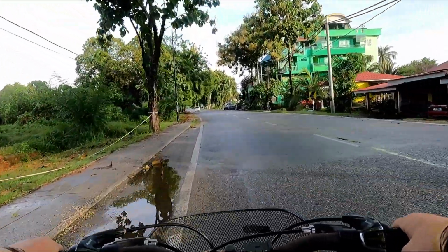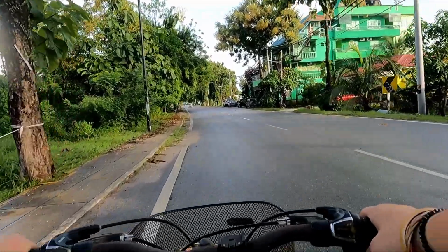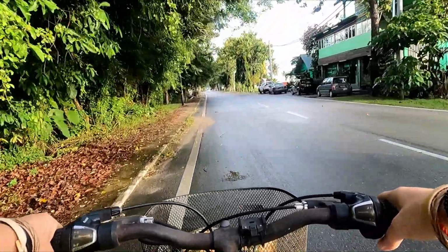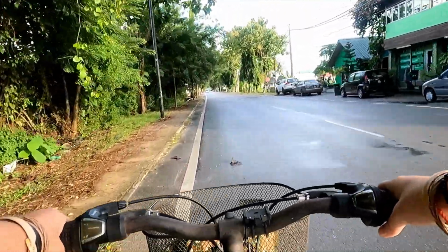Here in the background you can see a big green building. So this is Villa Thai, which is a homestay where it used to be a lot of people, but nowadays it's pretty quiet because there are not many tourists.